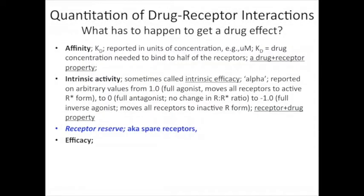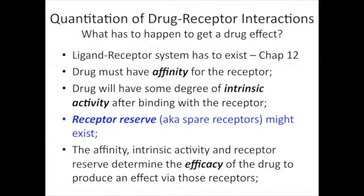We'll move to the third part, which is receptor reserve, and all three of these together are going to tell us something about what we call the efficacy of the drug. But receptor reserve, which is also called spare receptors, awful term.